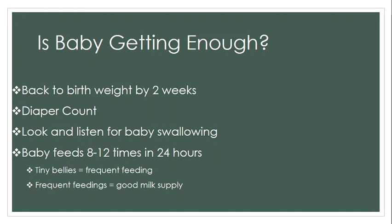And the color of those poopy diapers is going to change also. It's going to start out as that black tarry meconium, then transition to a really dark green, then a lighter green, and then that yellow seedy breastfed baby poop. So the color of that dirty diaper changing shows us that baby's getting enough to eat. If you have questions about whether baby's dirty diapers look like they should, you can call or text us on the helpline, and we can help you with that.